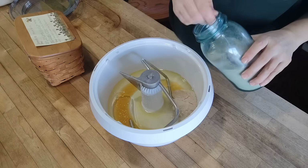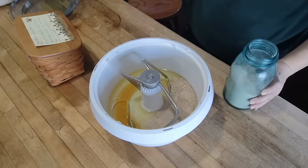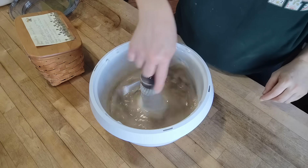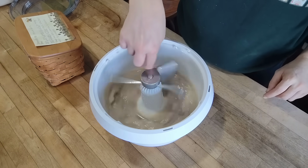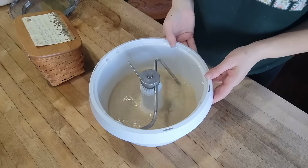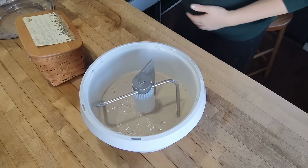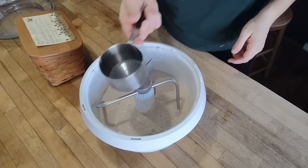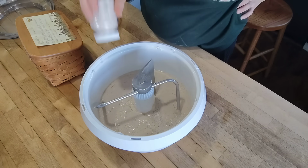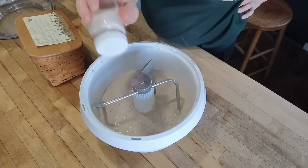So to that, I'm adding our yeast, and we're going to do 4 tablespoons of yeast. That seems like a lot, but this is a large recipe for a large family. I'm hoping to make these rolls once and be able to use them for at least 2 to 3 meals. So we set that yeast mixture aside and let it activate. Then we added our eggs to it. We're going to add about the equivalent of 1 tablespoon of salt.